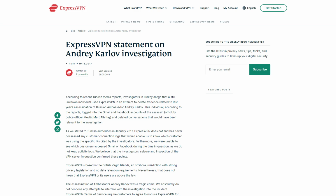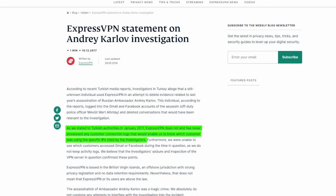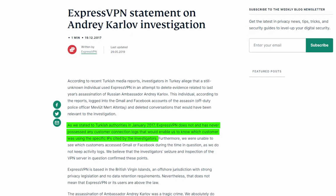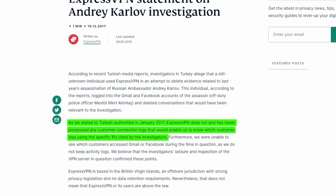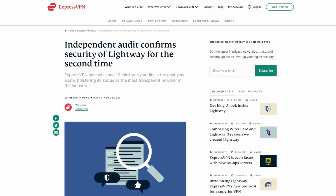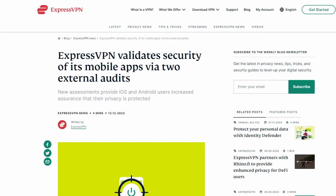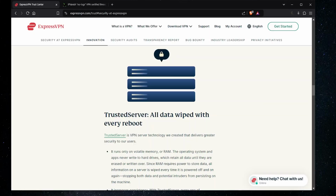As for the second reason, ExpressVPN has also been in a real-life situation where the Turkish government seized one of their servers as part of an ongoing investigation, only to find nothing on that server. So that, combined with the several audits and RAM-only servers, makes ExpressVPN arguably the most secure VPN out there. So as far as security goes, I'm going to have to give this one over to ExpressVPN, but this is not to say IPVanish is not secure. It definitely is, but Express offers just a bit more in this area.